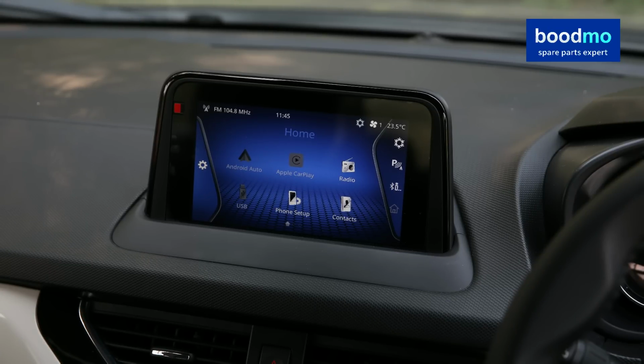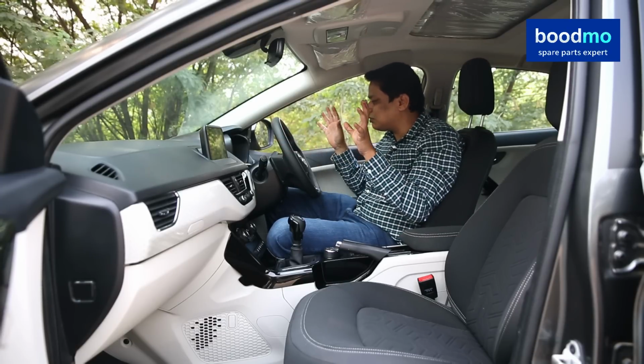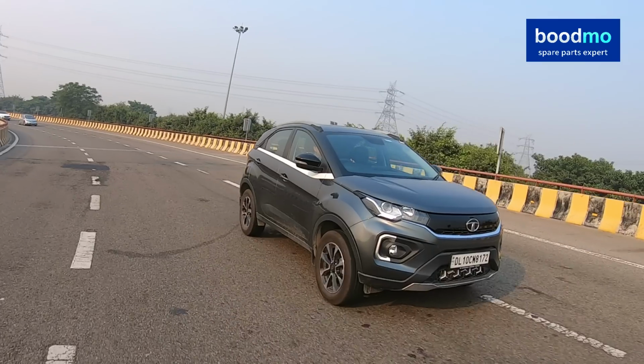That's a big negative because these cars are selling because of their features and the touchscreen as well. So that's something that Tata Motors should improve. But other than that, in terms of the space, the comfort, the build quality, a good place to be in. I'll give it a respectable score of 8 out of 10.